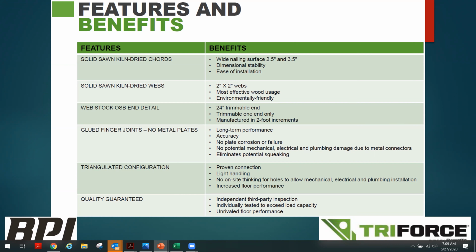The stability of the product is a function of a couple things. The triangular configuration and the finger jointing make it a very stable product. We also finger joint very dry lumber, so it's very stable out in the field, and it's very easy to install because it's a very lightweight product. Typically this product runs around 30% less than a 2x10 in weight. And then also the importance of kiln dried webs, 2x2 webs all the way through.